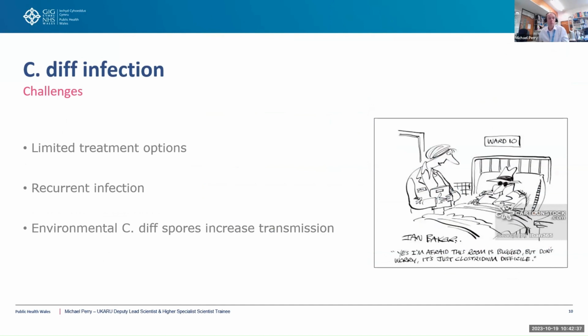We do have some other treatment options that I'll talk about later, but they're fairly new and still quite expensive. So our standard treatment for C. diff is an antibiotic that also kills other good bugs in our gut. So not ideal. Because of that, we see what we call recurrent infection. So when someone has an episode of C. diff infection, about 1 in 5 people will get another one within the next year or two.